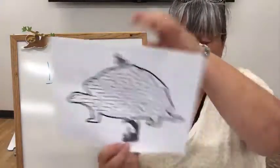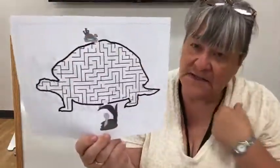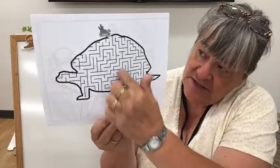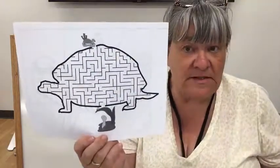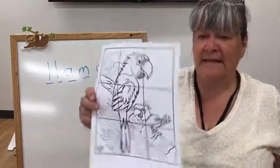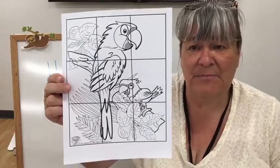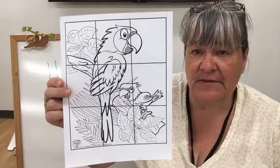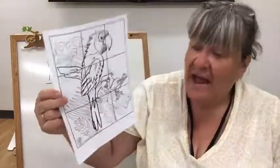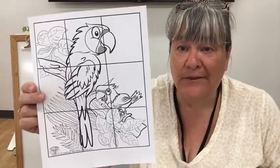Then maybe you'd like to help the tortoise find his way to the sandy beach. A maze to find your way. Get him from down here, he starts up there, without crossing over any lines. You gotta follow the lines in the maze. And then I thought I was getting a picture of a toucan, but it's not. It's a parrot. I wonder if parrots live in South America. So here is a picture you can color of the bird. Sorry, it's not the toucan. And then it's got the squares. If you cut it apart, it becomes a puzzle that you can put back together.